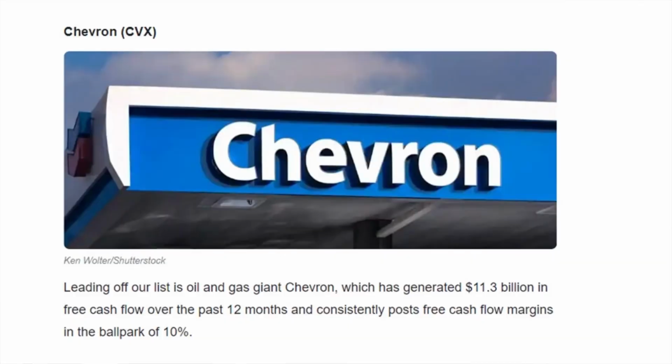All right, number 1 on the list for today, Chevron. Ticker symbol CVX. Chevron's leading off the list. It's an oil and gas giant. They generated $11.3 billion in just free cash flow over the past 12 months and have consistently posted free cash flow margins in the ballpark of 10%.